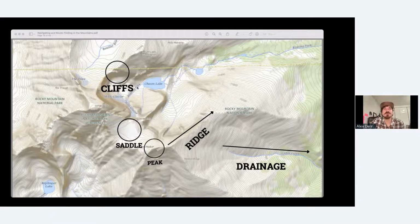Up here, we've got a pretty good example of some cliffs. You can see here on this side of this point, the lines are pretty well spaced out. But on this side, they get so close together that you can barely see the space between them, which means it's a sudden drop off in elevation. So if I was coming up here, I would definitely not want to continue over this ridge because of the cliffs here.